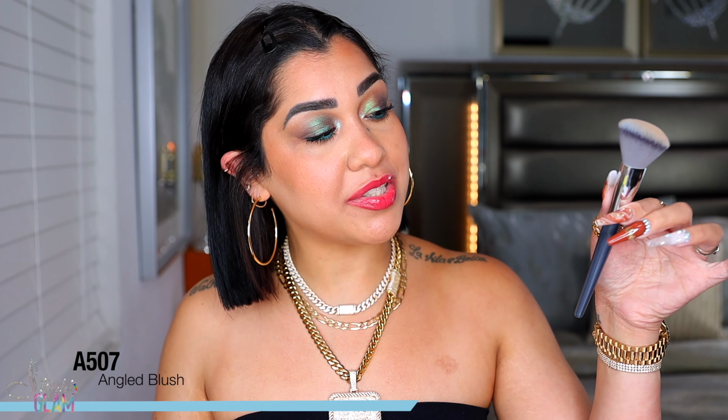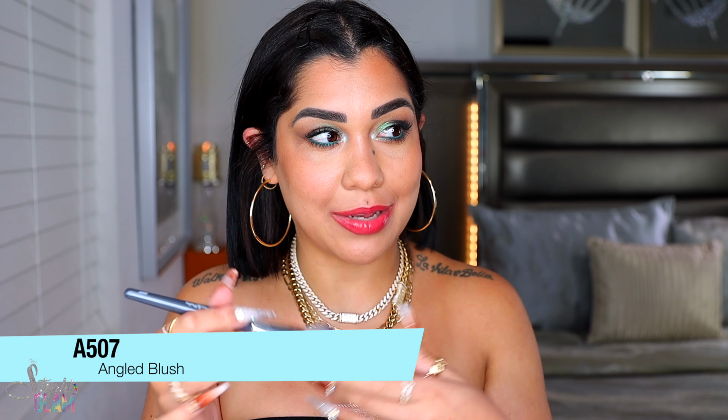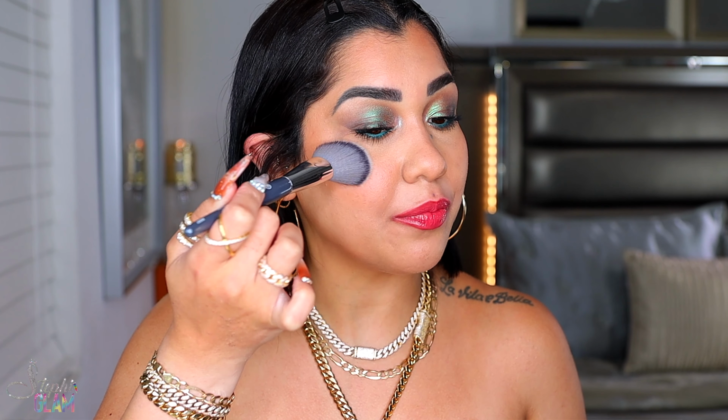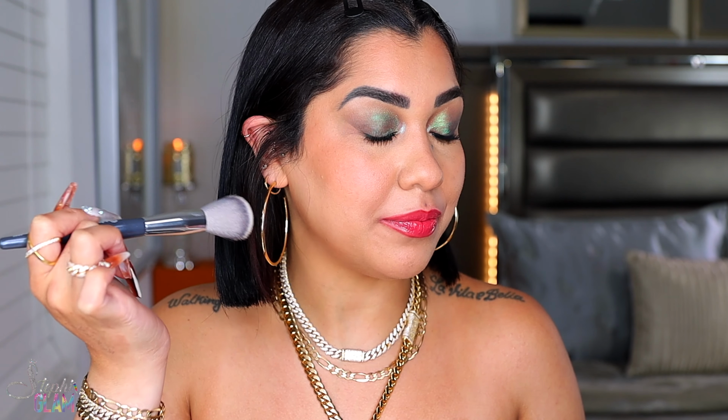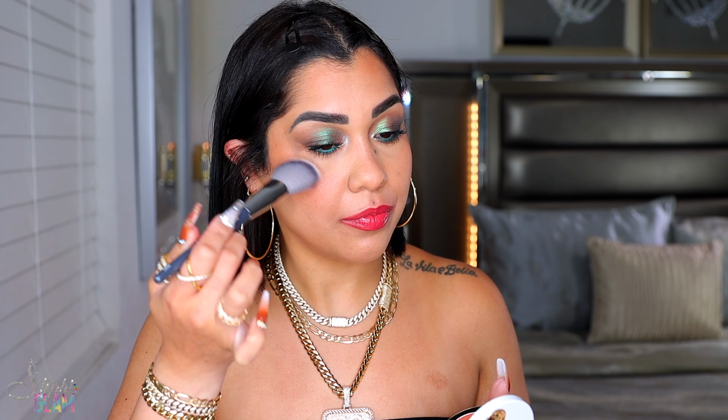We have the A507. It is an angle blush brush, and I love the way this type of brushes apply blush. I also have a couple of them that are like this with the same shape, and I love it because they go in right there. So if you're a beginner and you still don't know where to place your blush, this is gonna help you so much. Like, look, in the perfect spot. A brush like this will help you not mess up or apply too much blush. None of that. Look at that. Perfect.